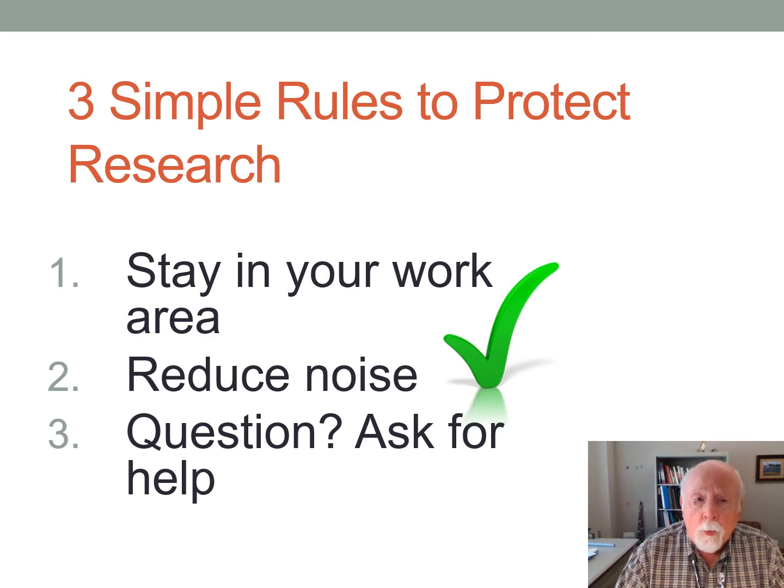There are 3 simple rules to protect research. The biggest one is to stay in your work area, and the next biggest one is to reduce noise. A specific path will be determined to allow access to your work areas within the facilities that will have the least impact on research. Anything off of that determined path should be considered a restricted area, and just don't go there. If you have a question, always ask for help.